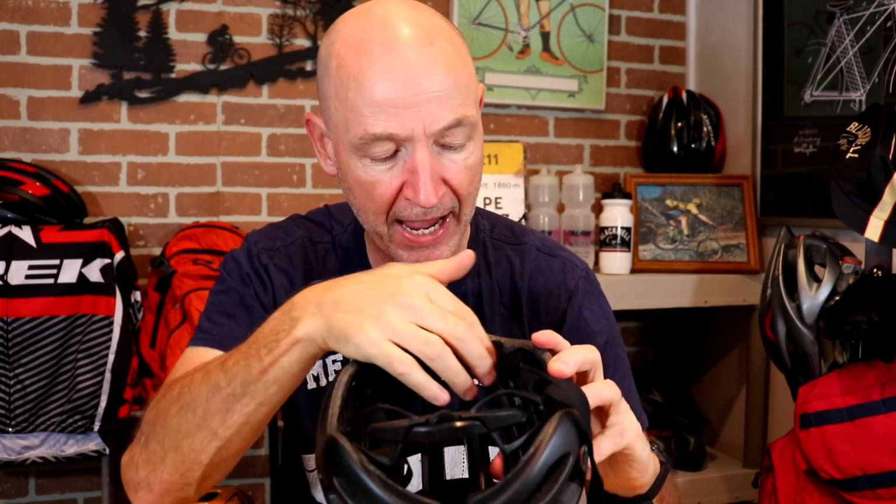Plenty of padding in this. There's quite a bit of padding. The last helmet I had virtually no padding. There's enough padding in there that it's going to provide you with more comfort on the top of your head and at the front. If you're sweating, I think this front piece around here will collect some of that sweat.